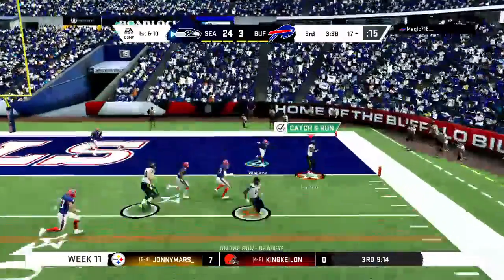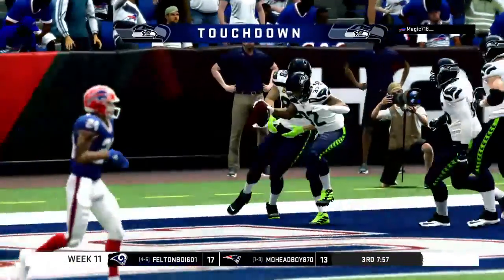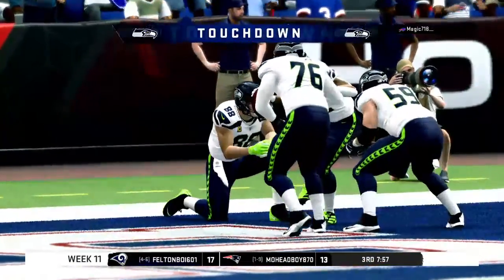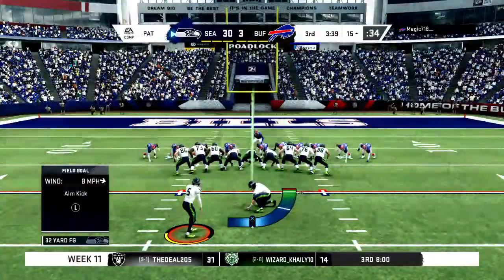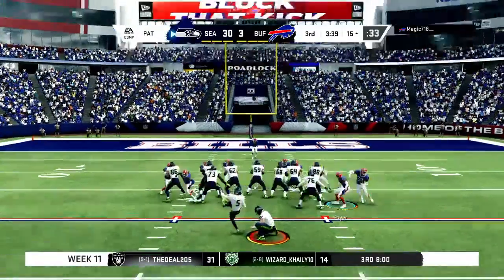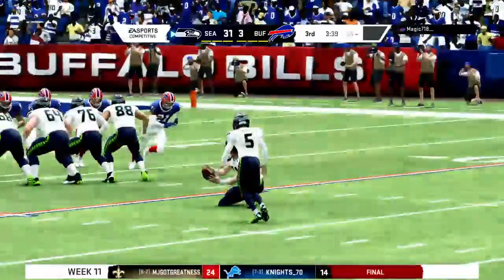Escaping the pressure right. End zone caught. Touchdown, Seattle. Making a hat trick for Russell Wilson. 3 touchdown passes now. And the Seahawks are able to stretch that lead out a bit further. Well, he wasn't the guy they were initially going for, but after going through the progressions, it worked.